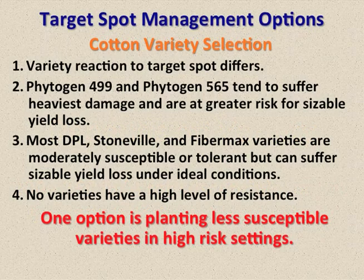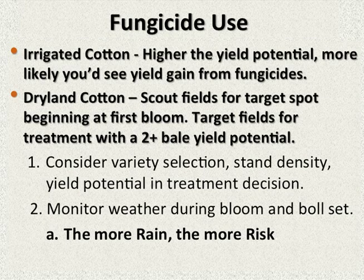To date, target spot management options center on cotton variety selection and fungicide use. Hagan 499 has proven highly susceptible to target spot and is at great risk for significant yield loss. Most DPL, Stoneville, and Fibermax varieties are moderately susceptible to target spot, but may suffer sizable yield loss under favorable conditions. One target spot management option would be to plant a moderately susceptible or tolerant variety in a high-risk setting. Fungicides are a possible management option, particularly in higher risk settings.